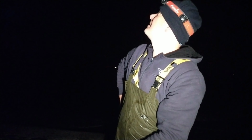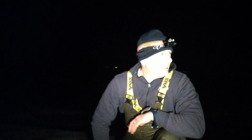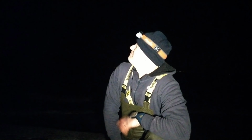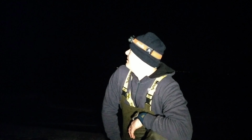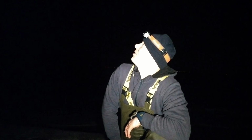It's just after six now, so coming up to low tide. Two doggies, so different venue, same result at the moment. But it's nice just to be out. Very mild evening. Not cold at all. Not the ideal temperature, but trying to catch cod.